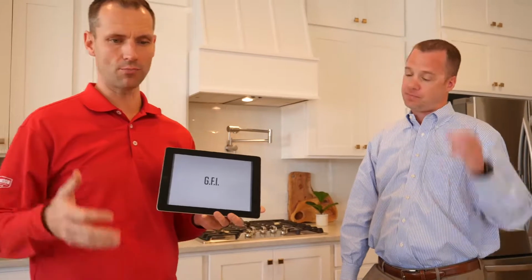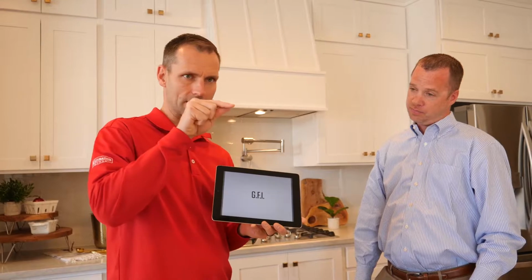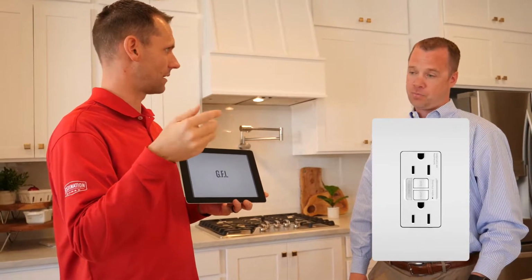The GFCI breakers, or the GFI breakers, or those outlets, they're the outlets that you can see have tiny little buttons. Usually there's a light that's either activated or not based on what button is pushed. As a troubleshooting thing, if an outlet's not working, typically it's because the person who just moved into the home is unfamiliar that it is linked to the button that's located somewhere else. So a lot of times in the garage, all the outlets are linked to one. If they think a plug's not working, it's usually because that GFCI switch needs to just be pushed in.